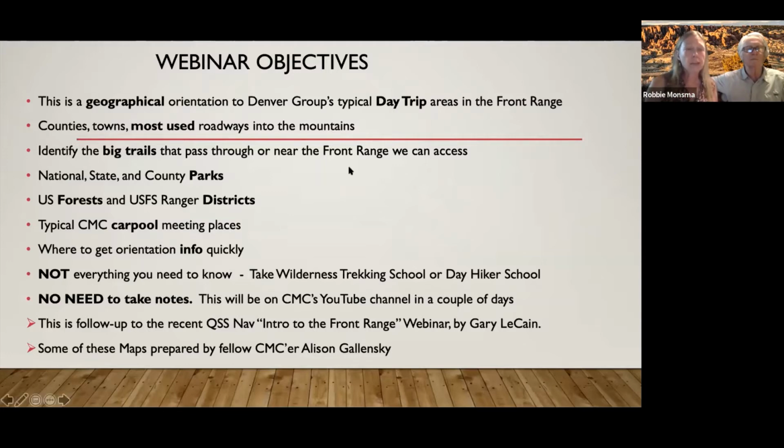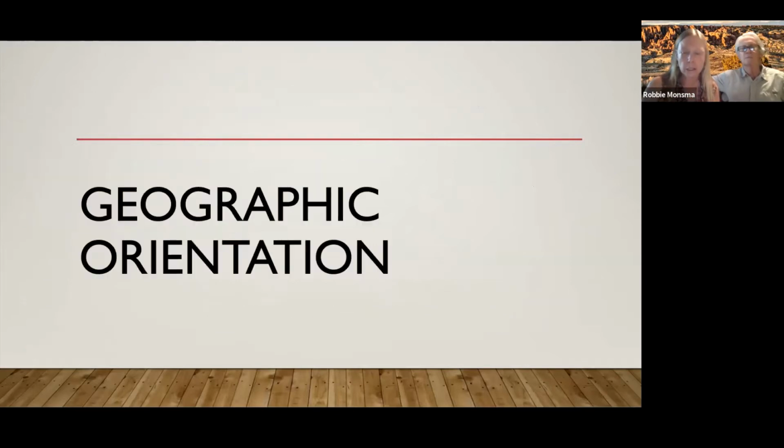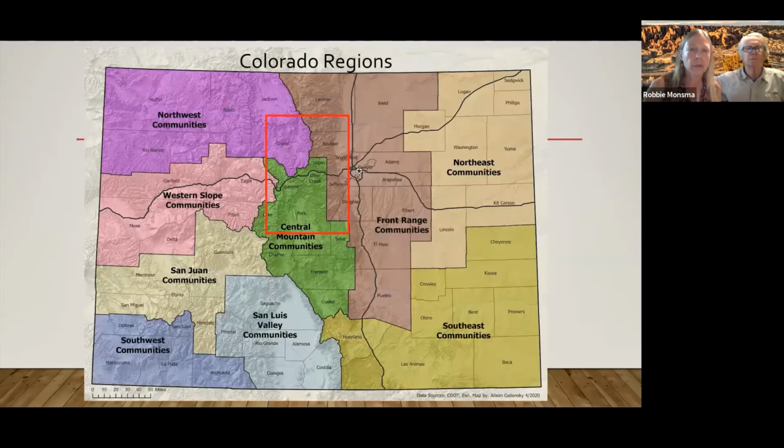Oh, and I want to thank especially another CMCer, Allison Galinsky. When I was trying to figure out how to do this, she drew some great maps for us, so you'll see those when we get there. Okay, so here's our geographic orientation.